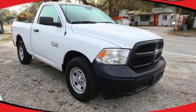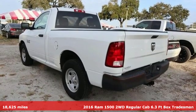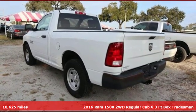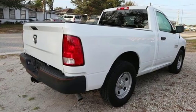Here's a 2016 Ram 1500. The ability to use tools separates humans from other animals. This Ram 1500 is a powerful one and will separate you from other humans.